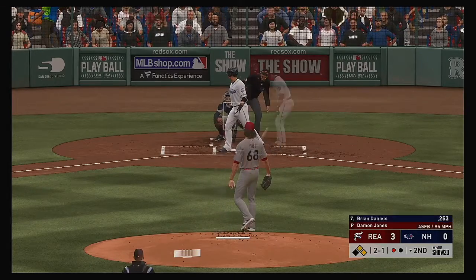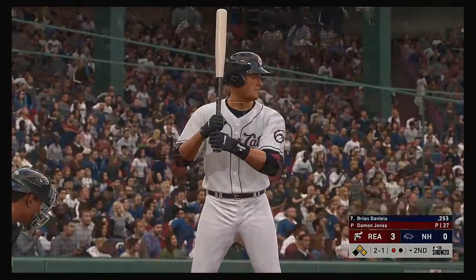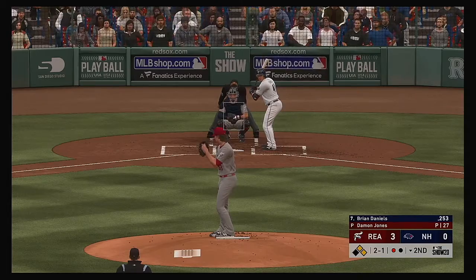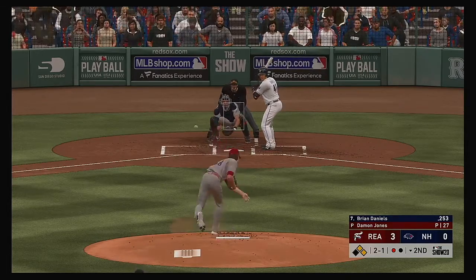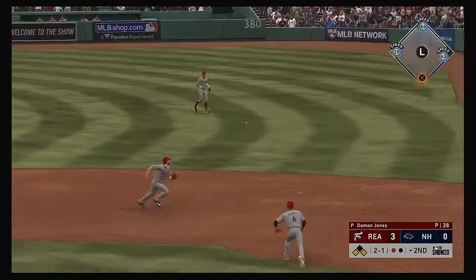And he lays off here. A nice job. It's ball four. First and second now with one away. Digging in, Brian Daniels. Takes this the other way to right. That's in there. Base hit.